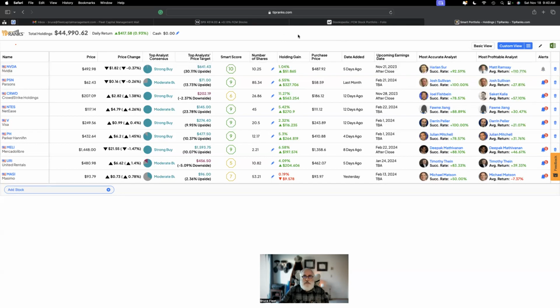Another neat thing on this particular screen is it shows me our holding gain. We're up 1.04%, but it also shows the duration. We've only been back in this stock for 5 days, and we're up 1%. Not bad for 5 days. We bought this one about a month ago. We're up 6.5%. We bought Crowd 12 days ago. We're up 11.5%, let's call it. We bought NetEase 12 days ago. We're up 5.4%. So this just gives me an idea of the degree of momentum that we're finding in returns from the date that I made the decision to buy it.